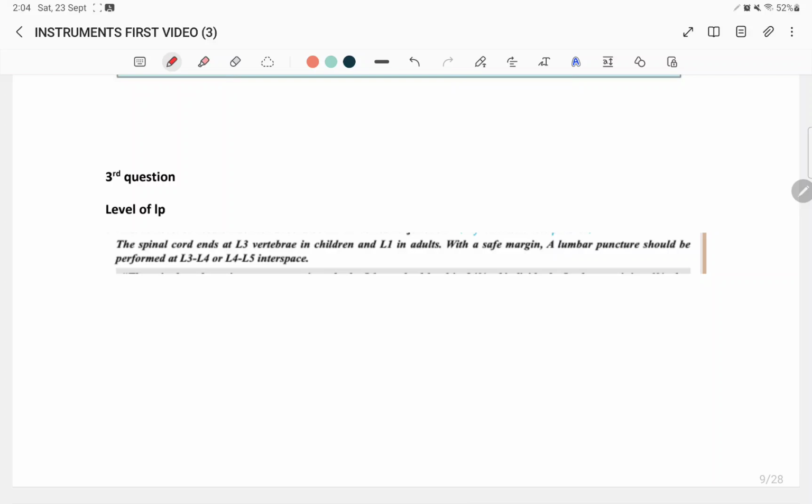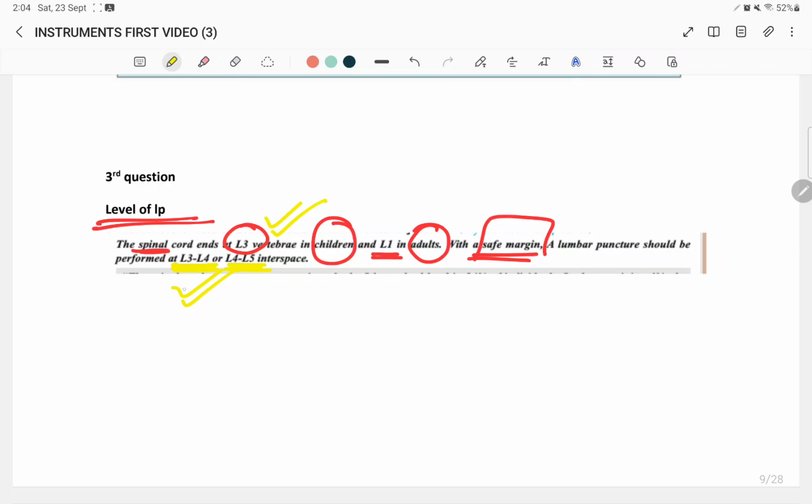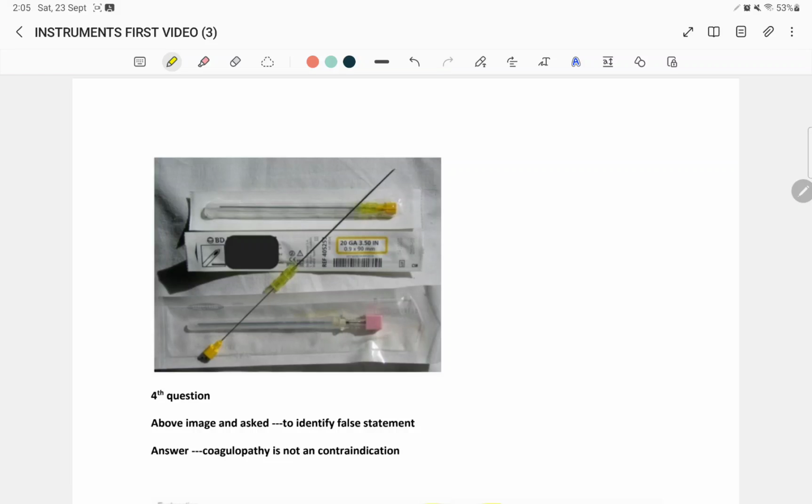Okay. Another question they have asked is the level of LP. See, very easy to remember that in children the spinal cord ends at L3 and in adults the spinal cord ends at L1. So we're not going to pierce at or above this level, we're going to go below it, keeping a safe margin, and we're going to pierce at L3, L4 or better L4, L5. So this is the safe place. Both questions have been asked, where it ends and at which level we enter. Not only in AIIMS, also in NEET PG. This is a very favorite question of both the exams. Let's look at another question.